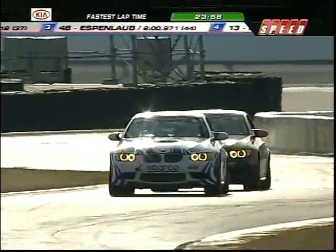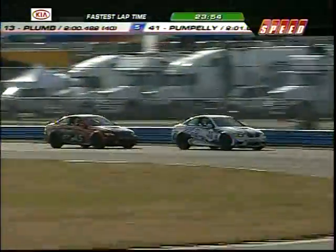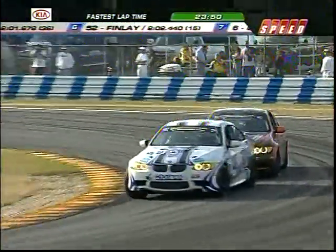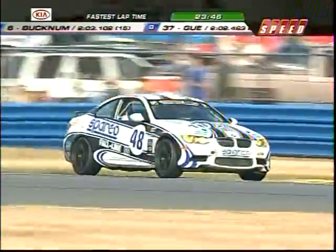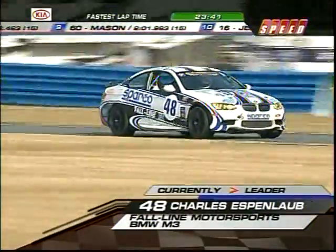Yeah, Terry realized there that he had no hope of really defending that, didn't want to work it too hard down into turn one and run wide, so he's just going to tuck behind Charles. Remember, he may take the position here, Dorsey. Let him go, try and save fuel. Terry has to save fuel. If he can use that slipstream, half a gallon may be the difference here, and he can have another go at him at the end of this race.